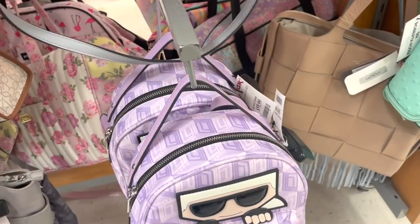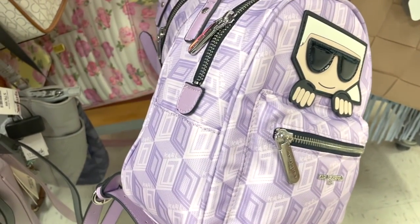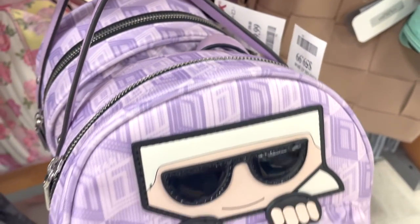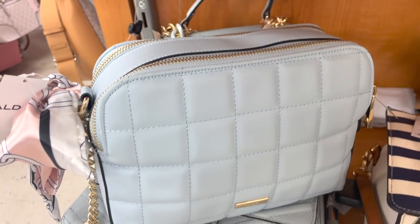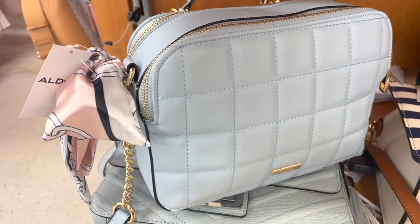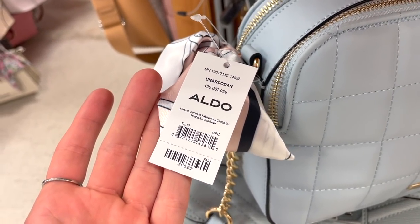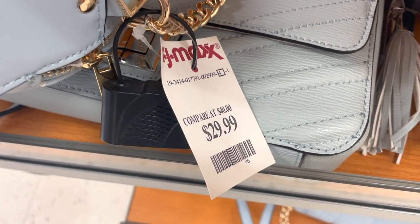It's different. They also have this really, really cute, smaller sized backpack by Karl Lagerfeld. It is $59.99. Beautiful color, and I kind of like this one. So cute. I also thought that this was really pretty. It's such a beautiful light blue, just crossbody. Original value actually doesn't say, but here it's $29.99.